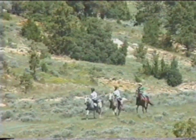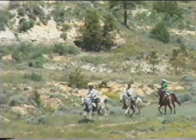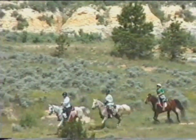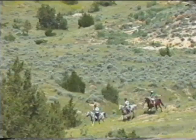Riding here, Bill and I don't pad our horses. The local people in this area don't pad their horses when they shoe, and so I don't think it's a concern that you would need to pad prior to the ride.